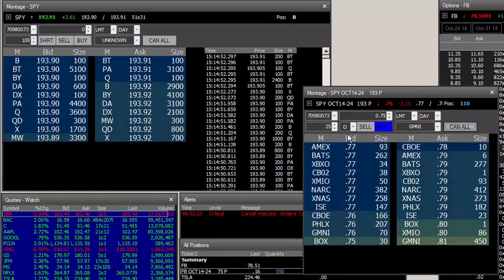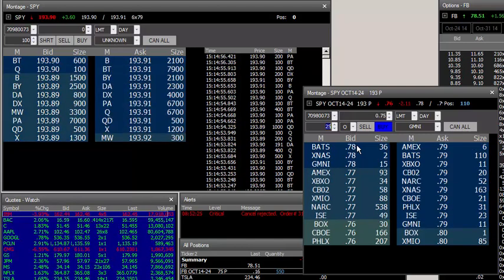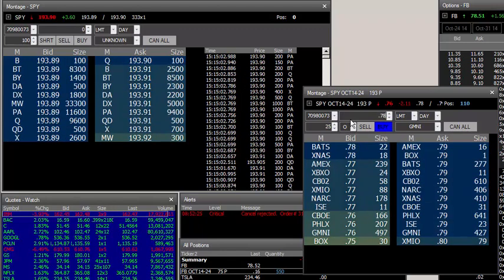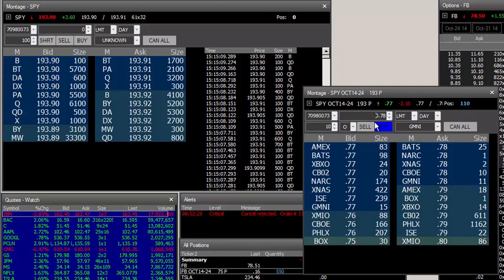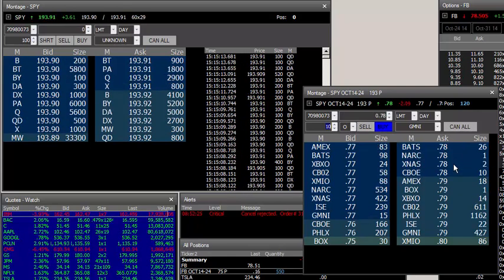If I wanted to get in now though, and not wait for the market to float down to my price, then I can go ahead and just hit an offer. So what I'll usually do is just limit the offer here, and I'll do it with some small size. I'll just limit 79 right here, or even 78, and just take 10 contracts. So as you can see, you get filled very easily.